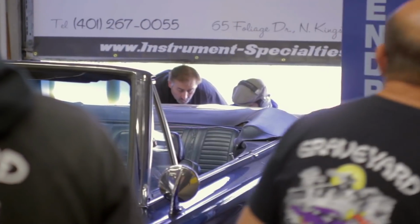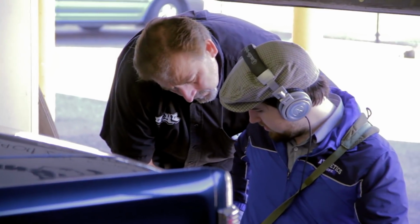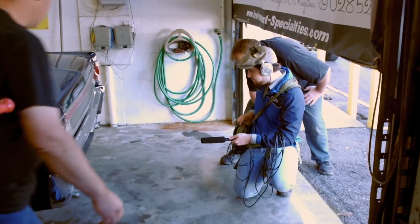That's why I had Audio Boy go out there and make sure that the decibels at the same RPM, in the same environment, will have the exact same sound. Hopefully it just runs a little better than it did before.